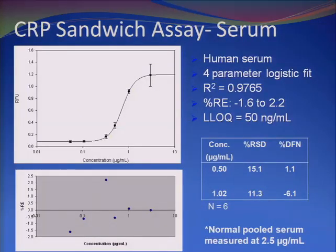This is our calibration plot. Again, we were able to reduce the lower limit of quantification to 50 nanograms per mL, or an order of magnitude. And again, we got acceptable residuals and acceptable precision and accuracy validation on this.